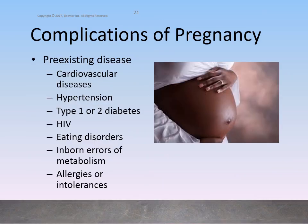Complications of pregnancy. So pre-existing diseases such as cardiovascular disease, hypertension, if mom had type 1 or type 2 diabetes coming into pregnancy, HIV, if she has an eating disorder like anorexia or bulimia, inborn errors of metabolism or allergies or intolerances. All of these pre-existing things that mom had before being pregnant can lead to complications of pregnancy. So here's just a basic list of pre-existing conditions that could affect mom while she's pregnant.